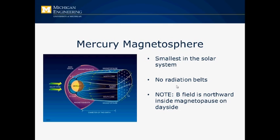Then I want to do a brief introduction about the Mercury magnetosphere. As we all know, when a stream of charged particles such as the solar wind interacts with the magnetic field of a planet, they will form a magnetosphere, as shown in the picture on the left.